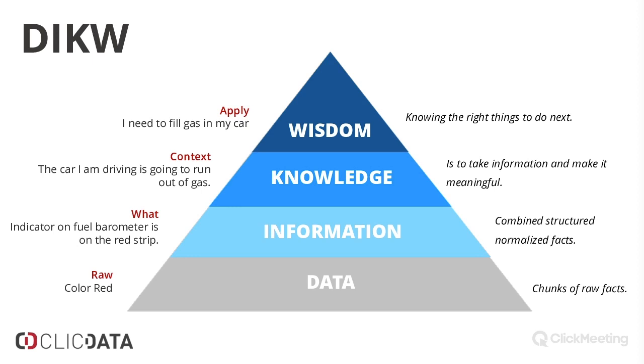What, when, and who questions are raised here to get more answers. The next step is, what is this color? Once these questions are raised and you get the answers to that, that's when the information layer comes in. You start adding more value to this data. You know now that it's not just a red color, but it's the indicator on the fuel barometer, which is set on the red strip. Even with this, you're not yet making any decisions. You have just given information to your data.